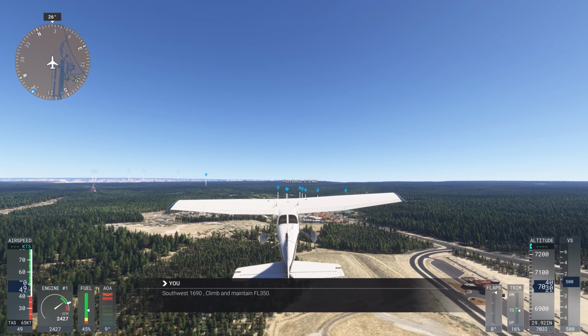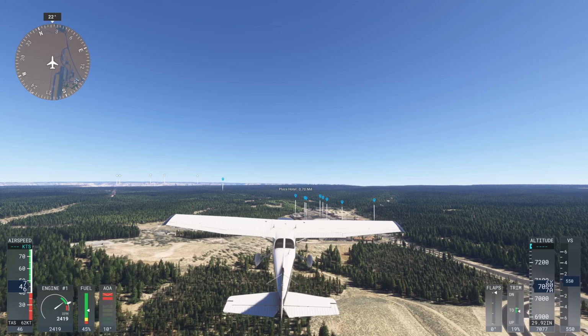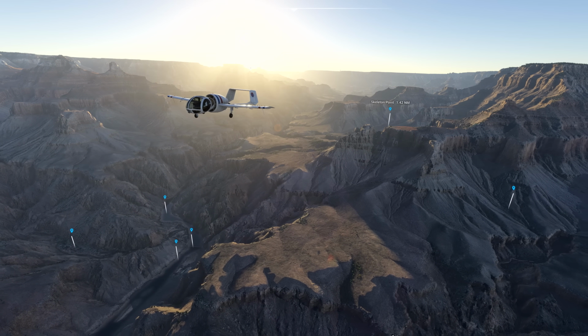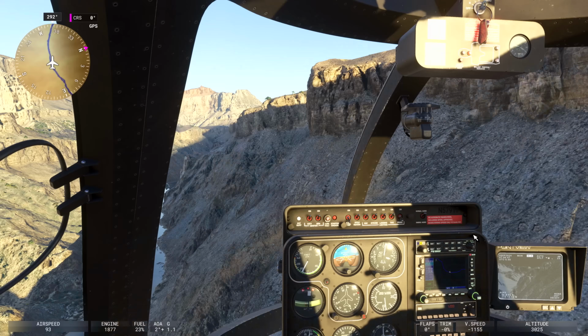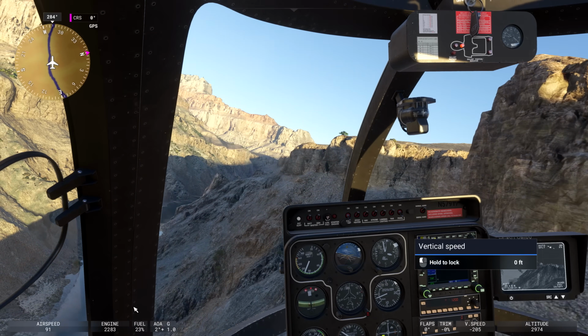There's new aerial and satellite imagery. They assembled a new team just for digital elevation maps and produced what they believe to be the best height field mapping anywhere on Earth. For example, the Grand Canyon now has photogrammetry down to 50 centimeters resolution, which, when viewed in the sim, is simply stunning.